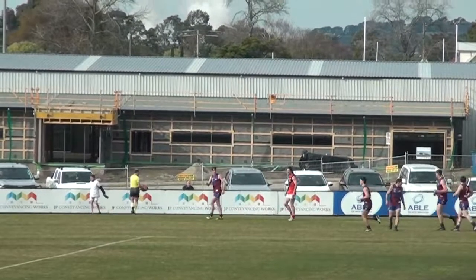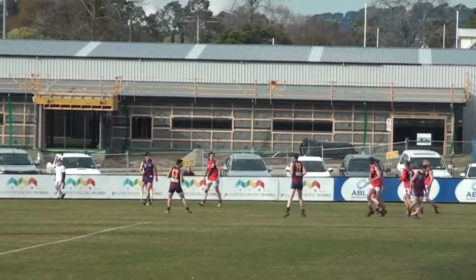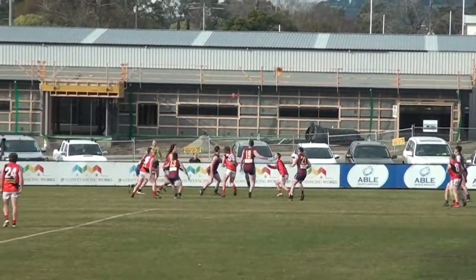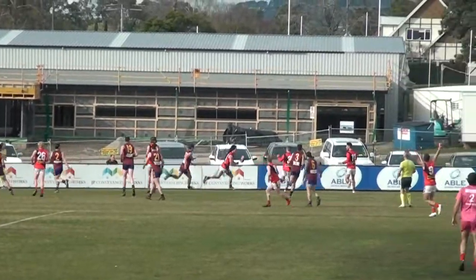As I say, the play, Boxer, a little bit sloppy in the opening minutes. It is, I think it's because both sides are prepared to go the punt at the moment too. Yeah. It's really hard at it at the moment.